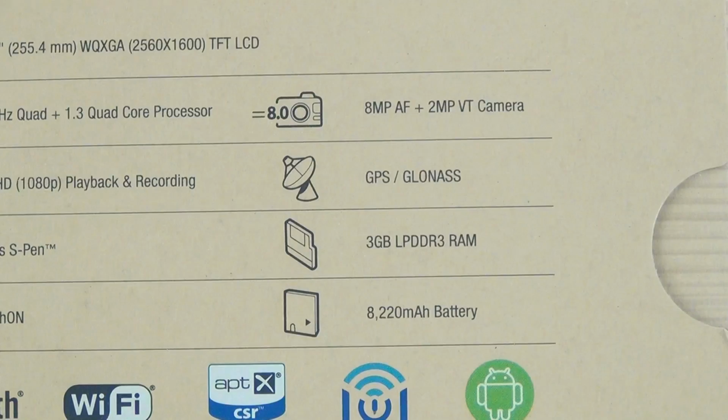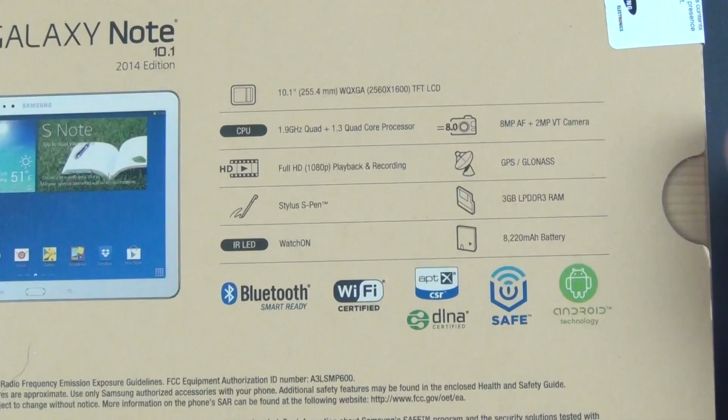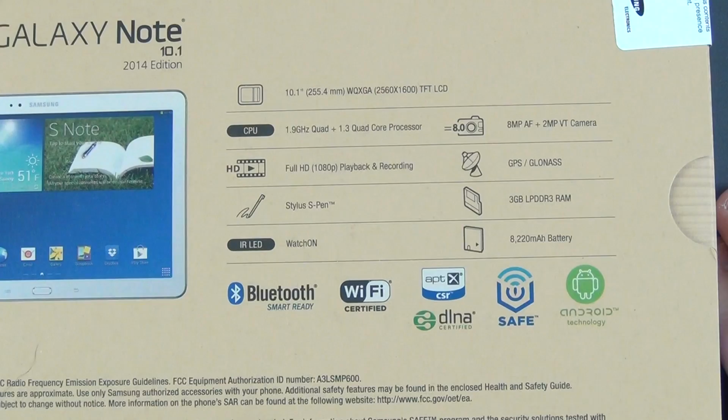And of course, you do get an LED flash, and we do have GPS built in. So no matter what, whether you get the Wi-Fi or LTE version, you do have a GPS antenna in here. You also have an IR blaster for controlling your home theater equipment. This has become standard pretty much on all Samsung devices this year.